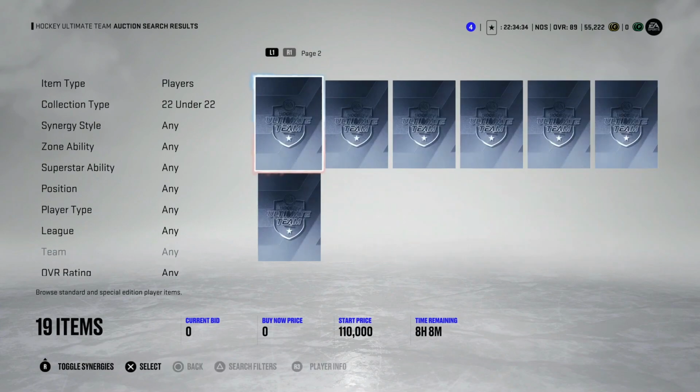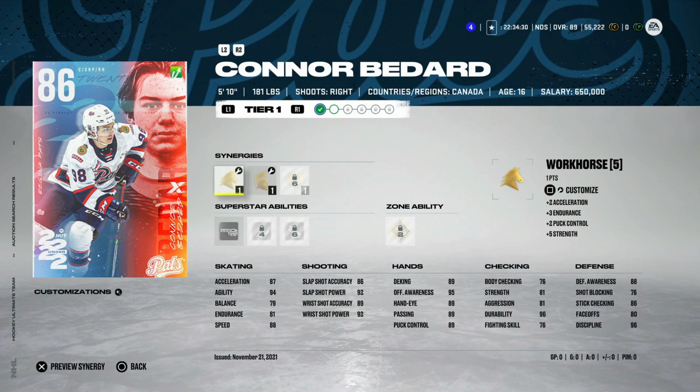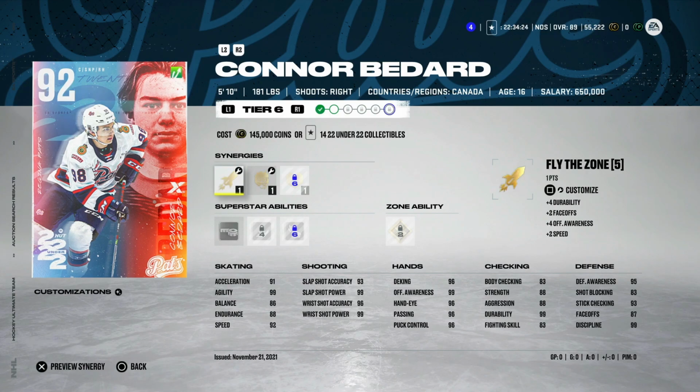So Connor Bedard was obviously one of the highlighted ones so far in this first release, because it's super exciting. He's one of the best players coming up into the NHL draft next year, and one of the most exciting players not in the NHL currently. He looks exceptional. 92 speed as a winger. His shot is maxed. Everything looks great.